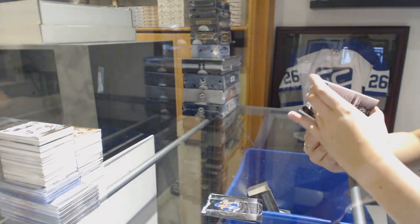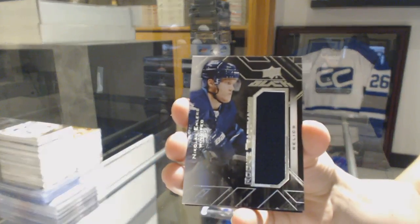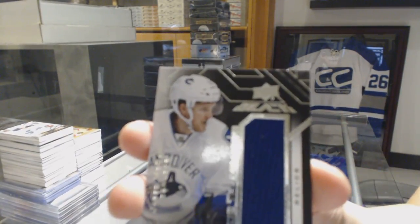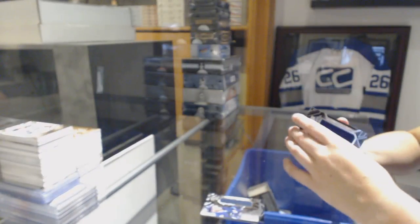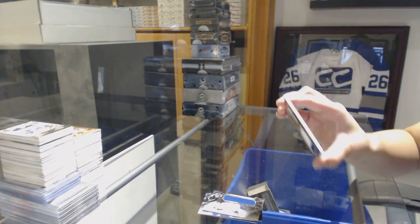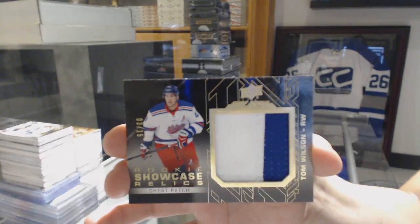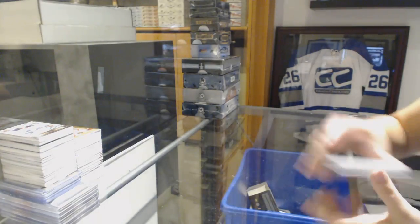We got a rookie trademarks jersey for the Winnipeg Jets, Nikolai Ehlers. For the Vancouver Canucks, Jared McCann rookie trademarks jersey. And number to 15, rookie showcase relics patch for the Washington Capitals, Tom Wilson. Tom Wilson. Yeah, so far this break's been all right. We're just getting into the high-end stuff.